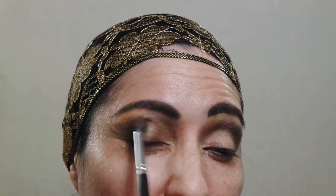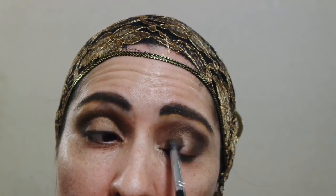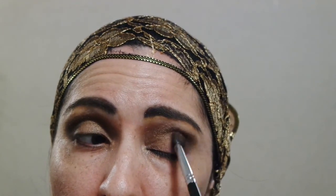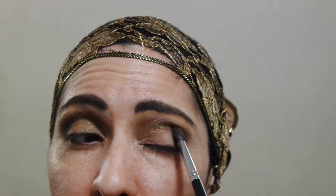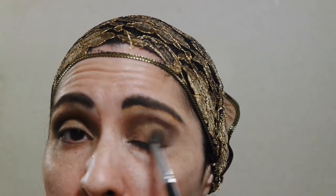was more like a base shade. It just kind of helped give me an idea on how I wanted to go with this look. But I'm seeing that I should use this shimmery copper and just blend it all on the lid. Try to give you a gradient effect with the rest of the eyelid on the outer corner like this.